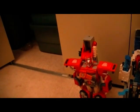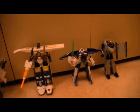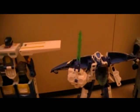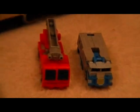From Robots in Disguise, I got Optimus Prime, Ultra Magnus, who's the hardest Transformer ever, Prowl, and the 3 Train brothers, who I can't remember their names right now, but they all turned into one guy, and that guy looks like he's flipping the bird. And Little Prime and Magnus over there.